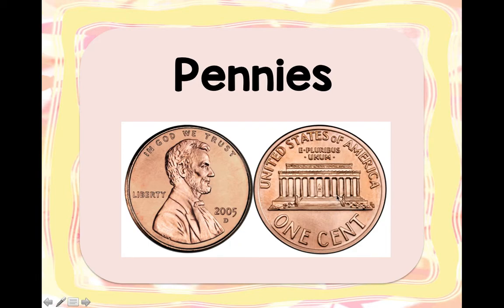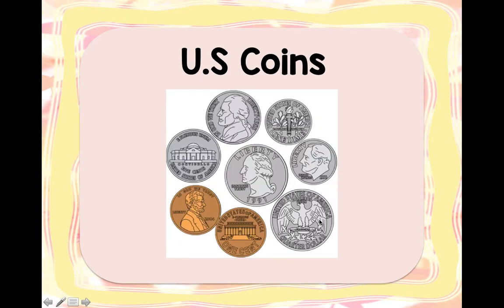It's called a penny. When we look right here, this is all the coins that we have in the United States, right? That's where we live, in the United States. So this is the money that we use to buy stuff. You can't use the money that we have here in the United States when you go travel far, far away to a place like Mexico, because Mexico has their own kind of money. Our money looks like this, okay? These are all the coins, but just like the front and the back of the penny, these are the front and the backs of all the different coins, okay?